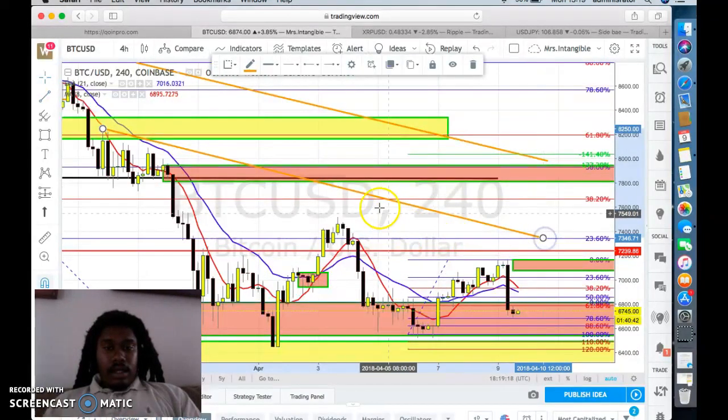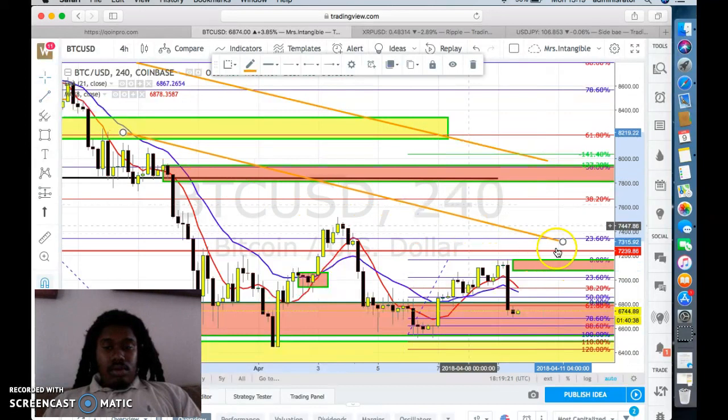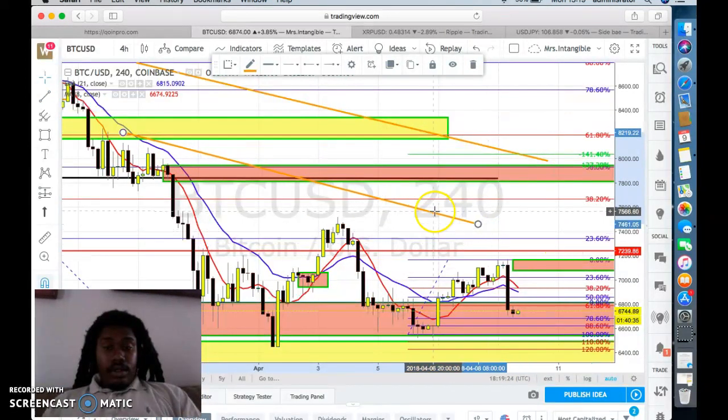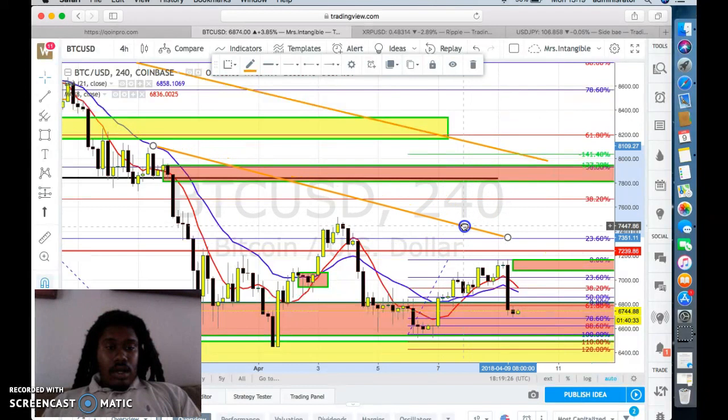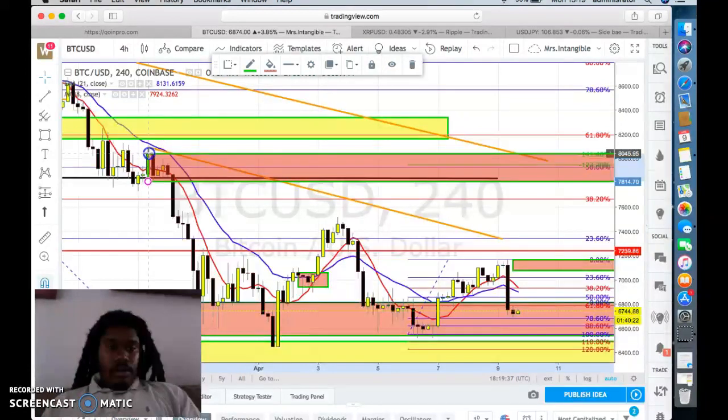Alright, cool. I think I found what I was trying to do. Let's make this shorter. This is going to be my point A, this engulfing right here. Even though I'm using this smaller engulfing for my zone, I should probably use this bigger engulfing.